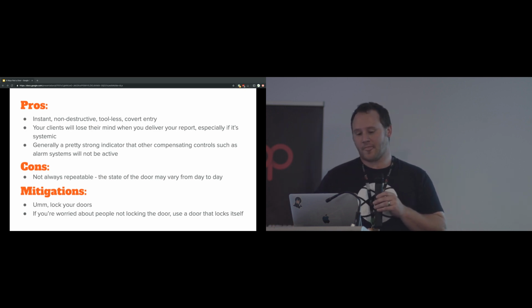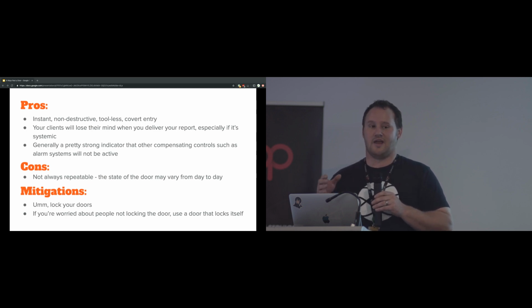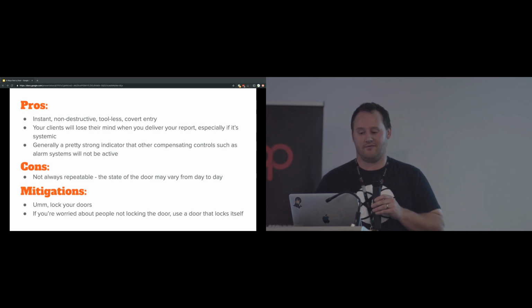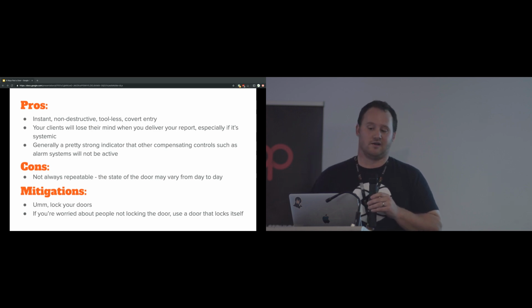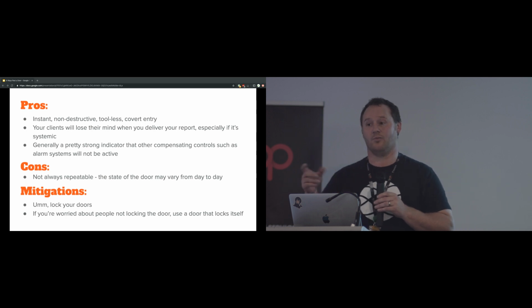And the best way to mitigate this issue is to have door systems that will lock themselves, either all of the time or on a schedule if you need public access at some times of day. This helps to eliminate human error, like people just forgetting to lock up. It doesn't stop awesome things like staff wedging the door open with a fire extinguisher or leaving the bathroom window open when they leave at the end of the day.